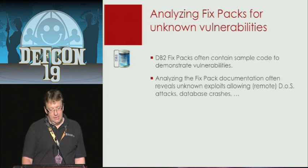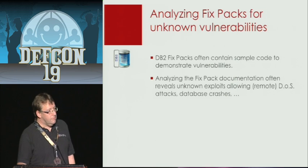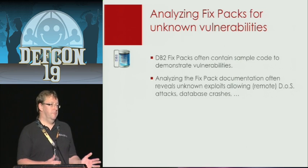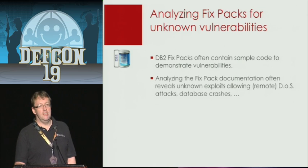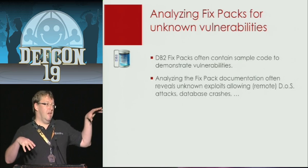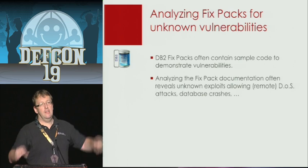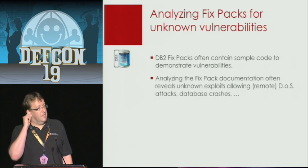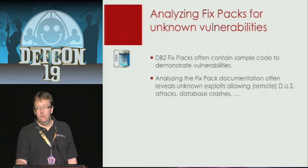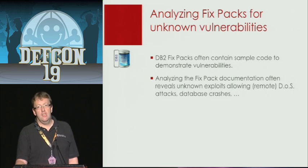So you see there are a lot of potential issues there. But if I compare the different databases, in the Oracle world you have 10 times more vulnerabilities. And IBM DB2 is between Microsoft, which is the best system so far, and Oracle. So it's in the middle. And the fix packs are normally the most interesting way to find new issues. So just go to the websites, look for everything which can crash the database.